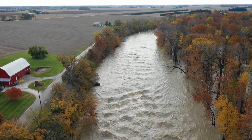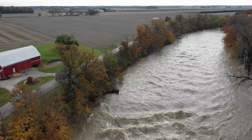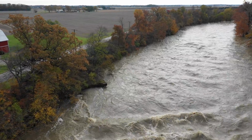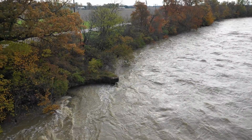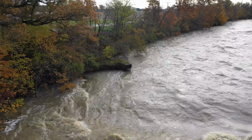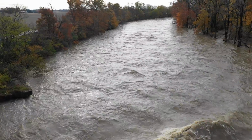And here is what we call pointed rock. There's been some articles, some people have talked about this on Facebook, and I promised the next time I'm up here I'd get a little bit closer shot of it. Normally that rock is about 8 foot above the water or more, but right now it's just about touching it. I know there's quite a history about that.